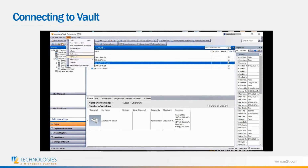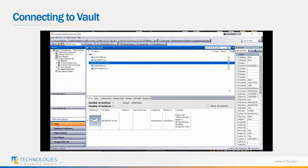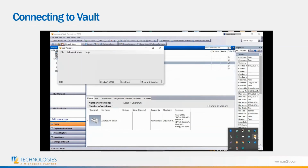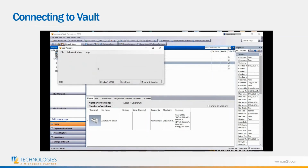Now, when we check the job queue, it says that it's still pending. This can take a few minutes, so we're going to use a quick trick to expedite the process. We're going to open up the job processor, pause it, and then hit resume. This is just going to jumpstart the process for us. We can now see it's in progress, and after a few seconds, it's done.